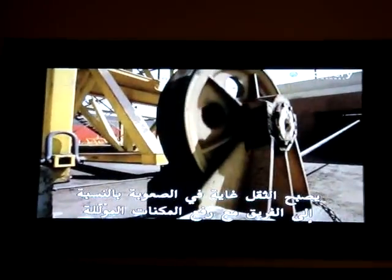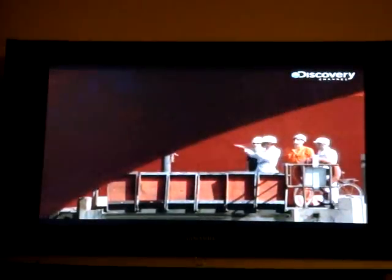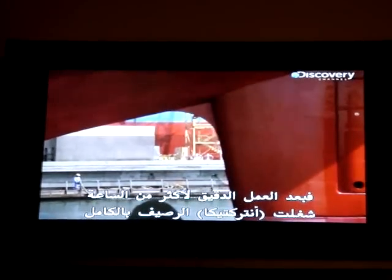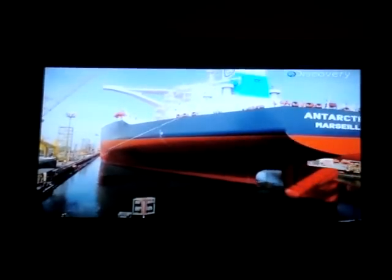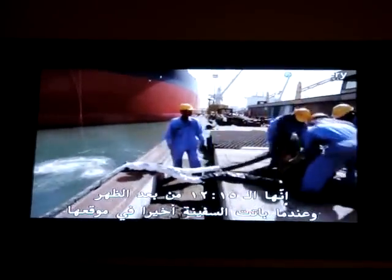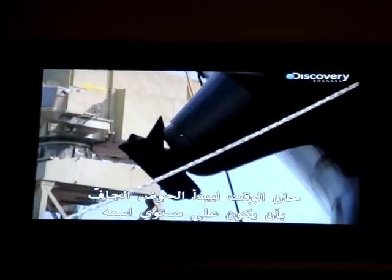As the mechanized mules heave away, the weight is agonizing for the team. After more than an hour of delicate maneuvering, the Antarctica completely fills the massive dock. 12:15 p.m. With the ship finally in position, it's time for the dry dock to start living up to its name.